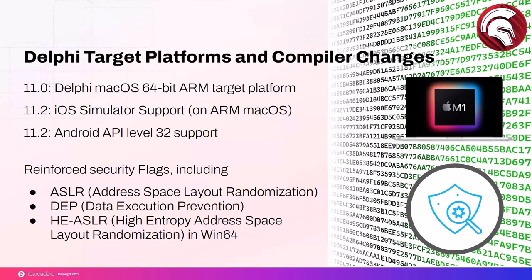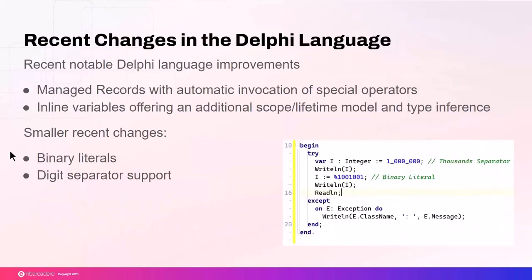error. So you need to be careful when migrating your code to these new settings, because anything that was a bit borderline but still legal on the old traditional compiler configuration is now not allowed for security reasons by the operating system. In general terms, even if not in 11, there have been some notable changes in the Delphi language, in case you missed them.